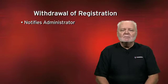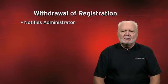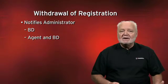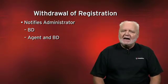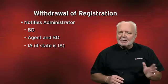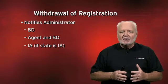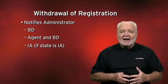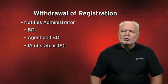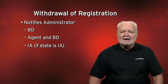Now, who must notify the administrator of withdrawal of registration? Well, if it's the broker-dealer withdrawing registration, it would be the broker-dealer. What if it's the agent withdrawing registration? Then it would be the broker-dealer and the agent. What if it's an IA withdrawing registration? Well, it would be the IA if they are a state IA. Remember earlier we said that some IAs register with the state, some register with the SEC. So if we have an IA registered with the state and they withdraw registration, they notify the administrator. Would the IA who's registered with the SEC notify the state? No, they're not registered with the state. So they would notify the SEC.